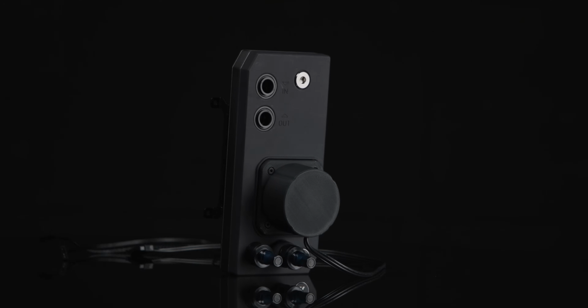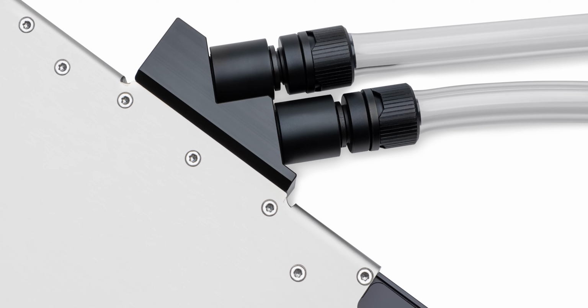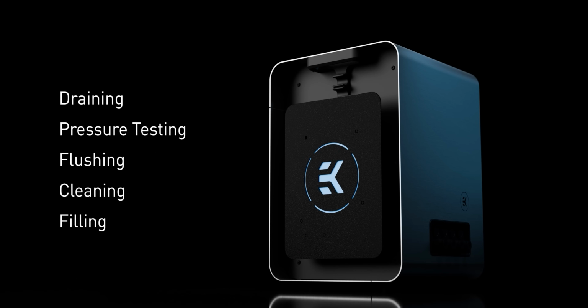Now, you probably see the whole point of having two extra QDCs pre-installed on the EK Nexe pump reservoir combo unit. The great thing about the DFF machine is that it can also be used with other liquid cooling solutions. It's not limited to Nexe. In short, the DFF machine can test, prepare and fill a newly built loop. It can perform loop maintenance on an existing system. It can clean and flush individual components, with radiators being the most critical, and do all this separately. Not to mention, you can even program a custom cycle based on your particular needs.